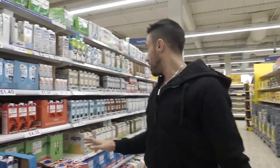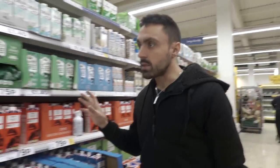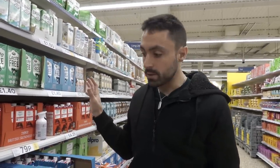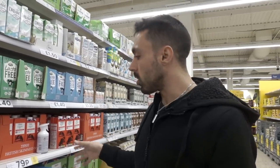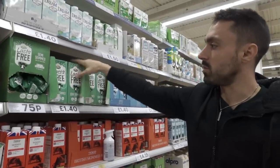Okay. Here we are. The milk section. This is the warm milk section. We're just in the cool milk section. The warmer milk, the long life milk, is always a bit cheaper. We've got rice milk, but just below we've got lacto-free.